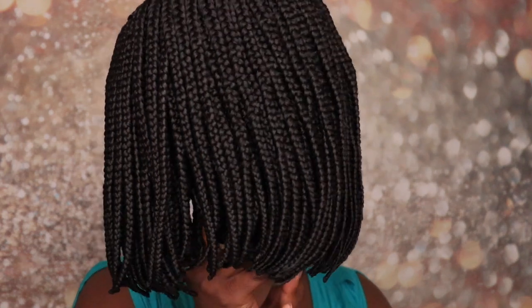Yeah, we're back with the braided wig that I showed you guys earlier. So yeah, I did a little cutting and trimming to try to get it a little bit more even for you guys. I'm going to go ahead and cut out the lace, and then I'm going to put it on my head, and show you guys what it looks like.